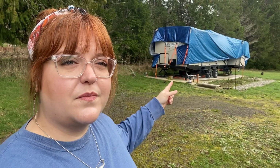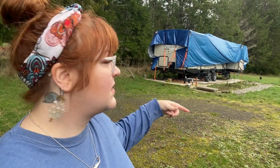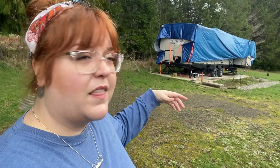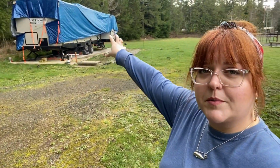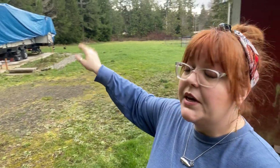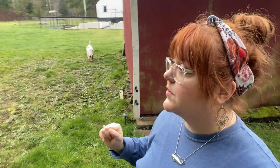Big plans for this RV too. Concrete pad, has its own septic, electric hookup, water hookup to our well, everything. So that'll eventually be a rental. We're gonna totally refurbish this. It's in near perfect condition. It did have a leak this winter, hence the tarp. So we had somebody come and inspect that.